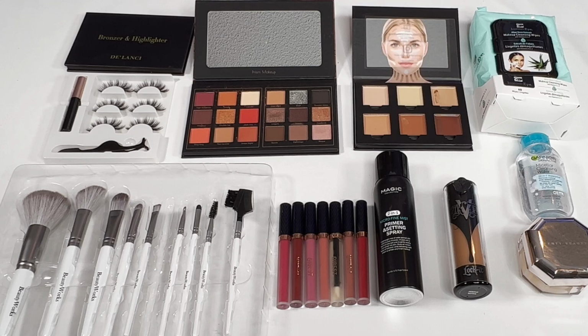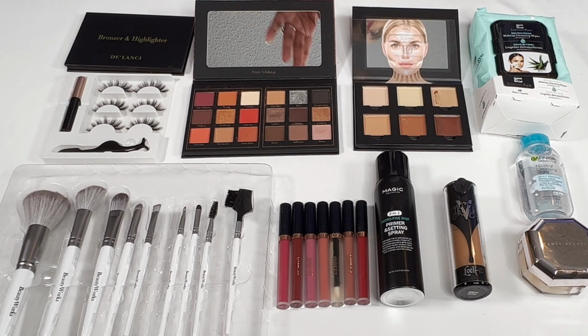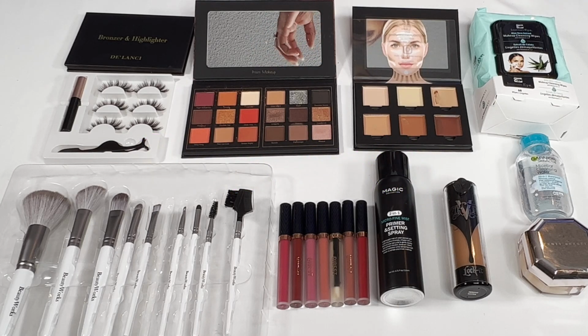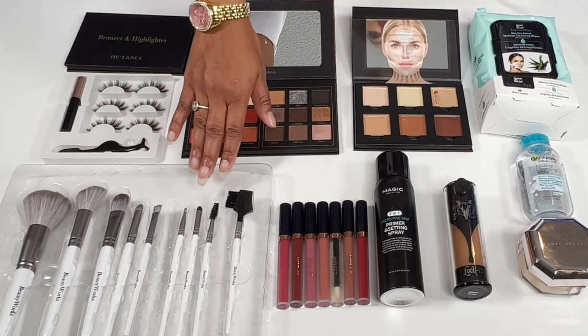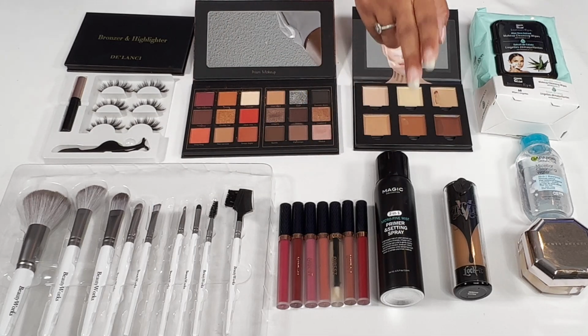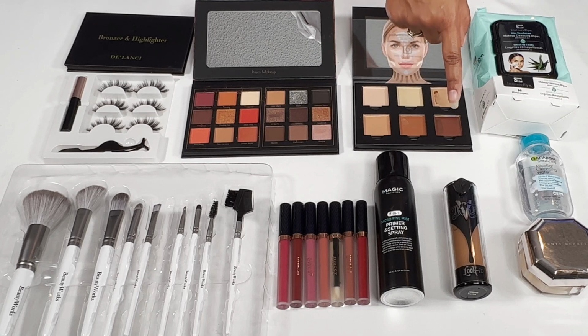Honestly, I really don't know how to do my own makeup. My sister always does it for every event. Shout out to Taste Pretty, but I cannot pack her in my luggage, so I am bringing these items along to help me look my best while in Dubai. So I'm bringing brushes, lip stain. To me, it's the best when you're wearing a mask. Primer, setting spray, my foundation.